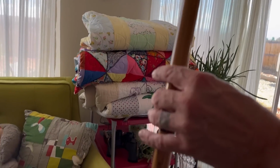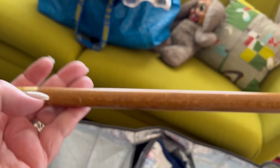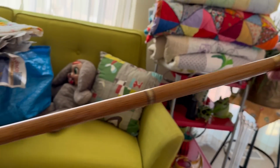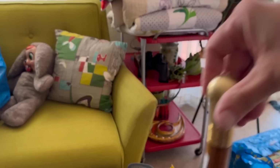It's a really nice sturdy cane that comes apart. Kind of looks like a pool stick. But it's just a really unique piece. That's cool. Well, that's David's big find for the day, and he was very excited about his cane.